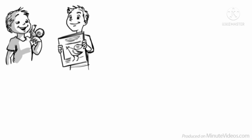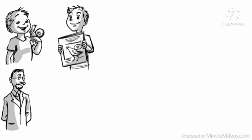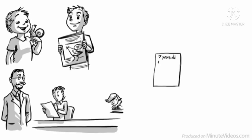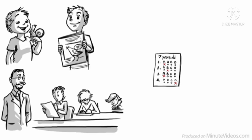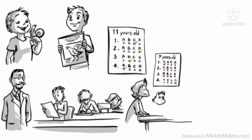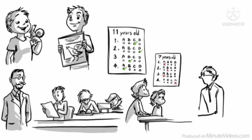Jean Piaget's first interests were animals, and he published his first scientific paper on albino sparrows in 1907, when he was just 11 years old. In 1920, he began working with standardized intelligence tests. He realized that younger children consistently make types of mistakes that older children do not. He concluded that they must think differently, and spent the rest of his life studying the intellectual development of children.